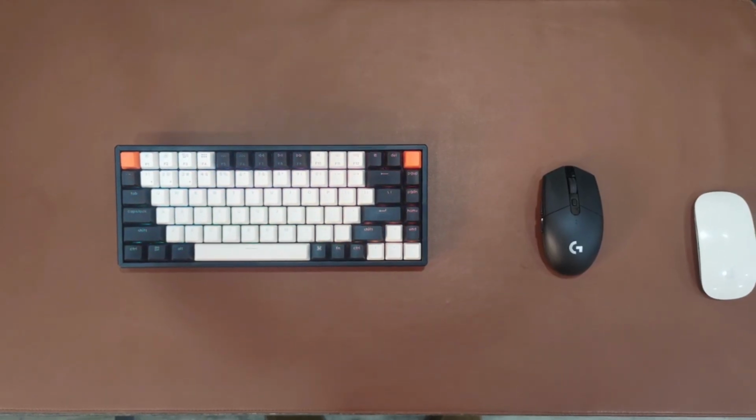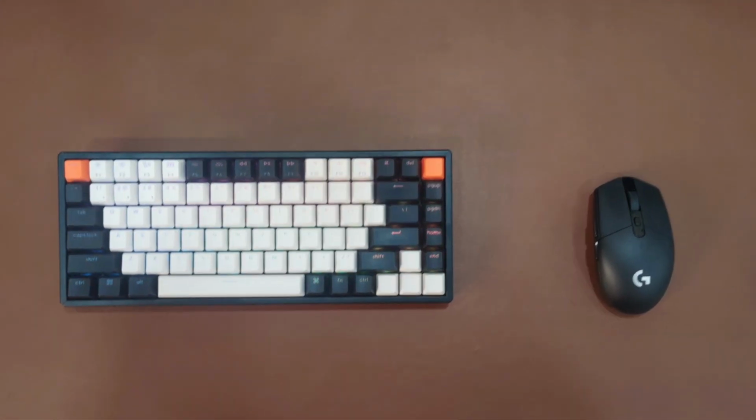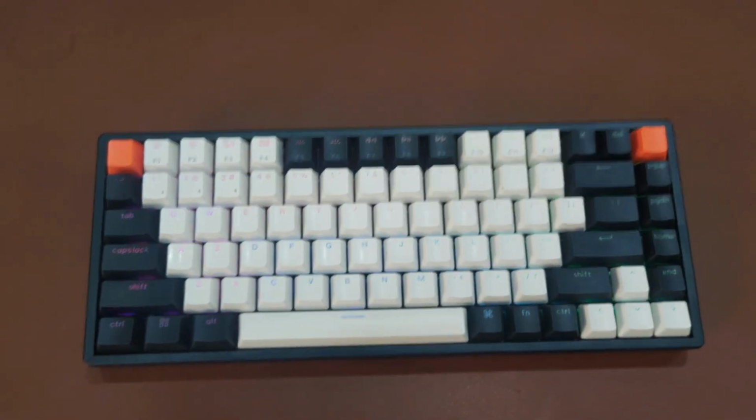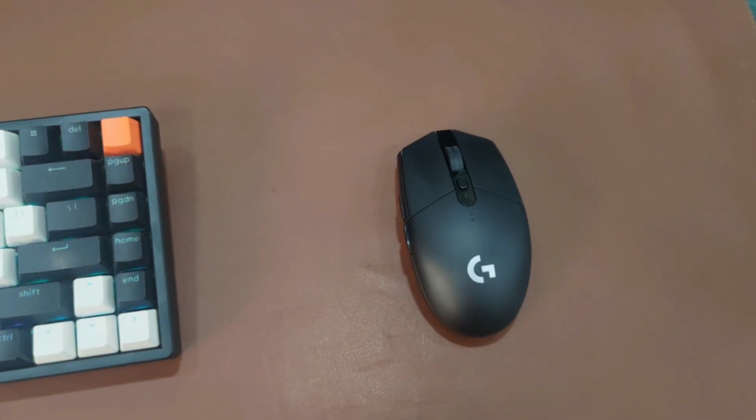So this is the Keychron K2 keyboard that I use. This is compatible both with PCs and Macs, and it can be used with a wire and works on Bluetooth as well. Really like this keyboard. And this is the Logitech G3 mouse.